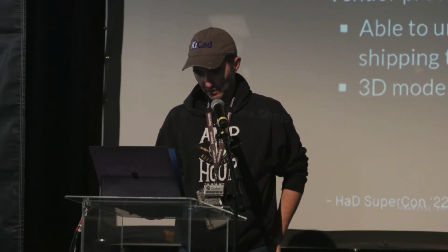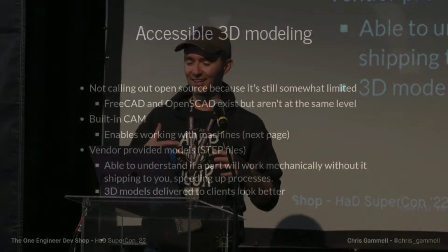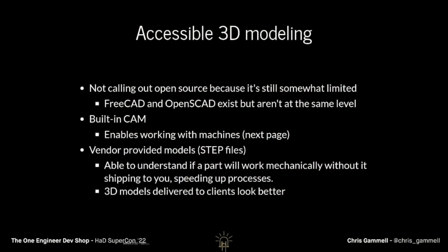So, accessible 3D modeling, machines, and fabrication services. So, 3D modeling. FreeCAD, I love open source, but FreeCAD is still a little bit behind the times on stuff. I love it, I use it, but man, I miss Fusion some days. And Fusion is a good example of built-in CAM. So again, if you're designing in CAD and now you need to move to CAM and you want to do stuff in your shop, which will be the next thing here, the next slide, being able to do more of it and pull in more of that manufacturing stuff so that you can quick turn on your own basis there.